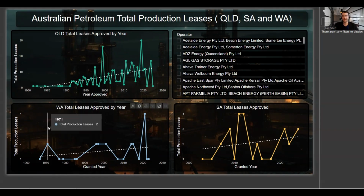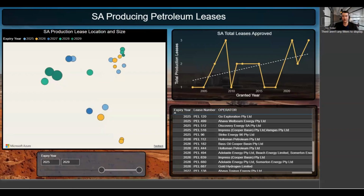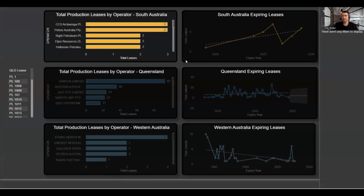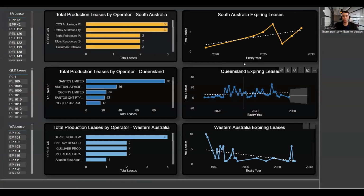What's also clear is that lease expiry timelines are converging across SA and Queensland. Many leases are due for renewal within the next 5 years. All right, so if I bring this up here, we can see who's expiring. This will directly influence capital investment decisions. Renewals will depend heavily on both commodity prices and policy direction, whether states favour extending fossil fuel production or shifting investment incentives towards renewables.